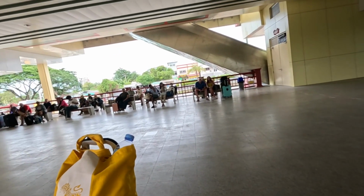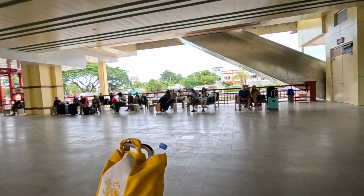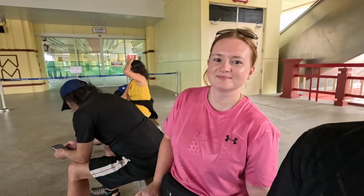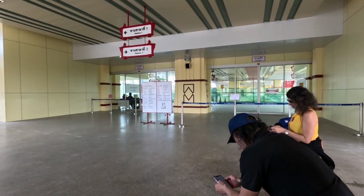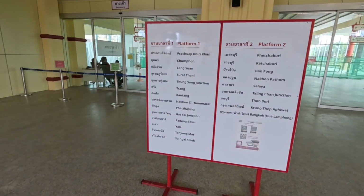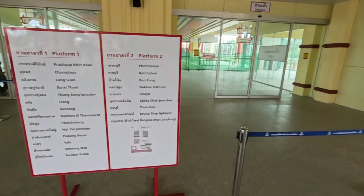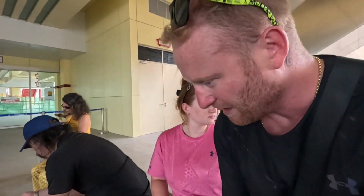So this is the waiting area. That big silver thing there looks to me like an escalator. And then you've got everyone sat here, including us. And then you've got the platforms there. It tells you where each platform's going on that sign. So that's the sign there where it tells you where you're going. We're going to Bangkok over here, so we're on platform 2, hopefully. And then you've got an escalator, or what we believe to be an escalator there. So, yeah, it's an interesting way of doing it.